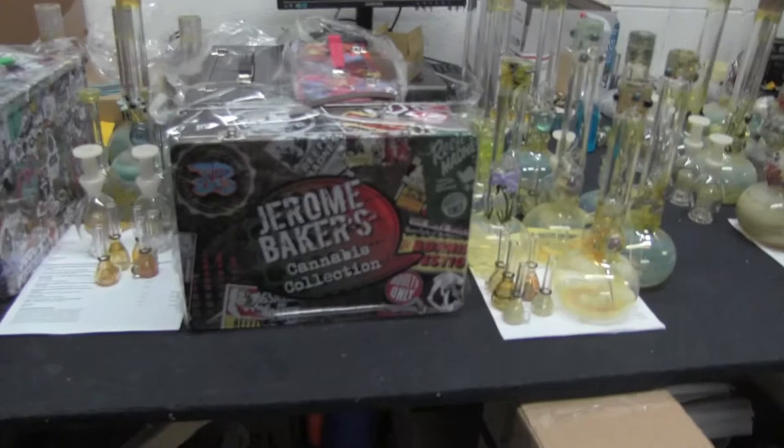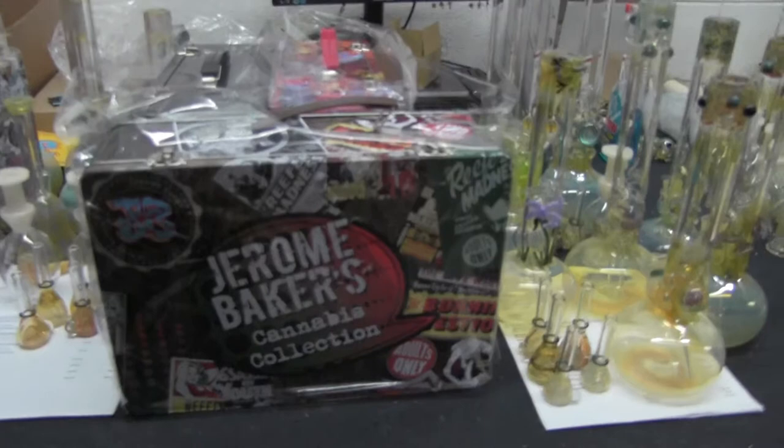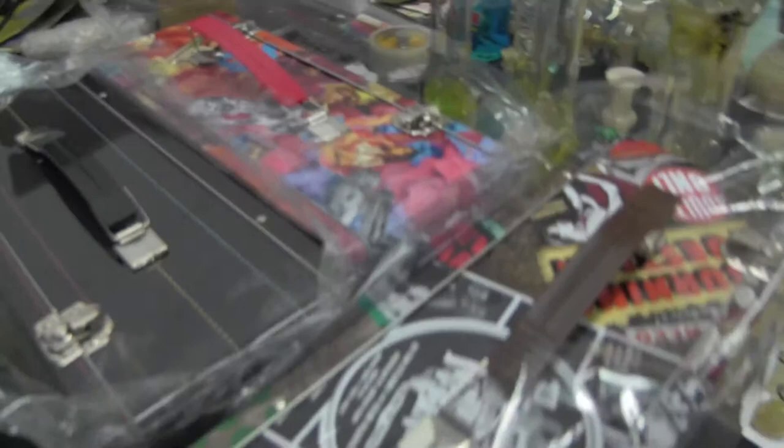Okay, so we make lunch boxes to put your party pack in. Inside these lunch boxes, foam, you can cut away and insert your pieces of glass and cannabis or concentrates and carry it all in one. So we make a lot of different lunch boxes, limited edition release drops. Every box is a piece of art as far as we see it.